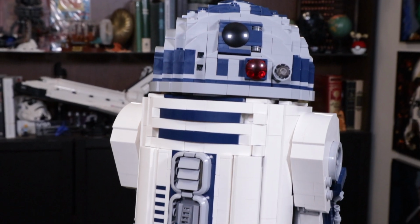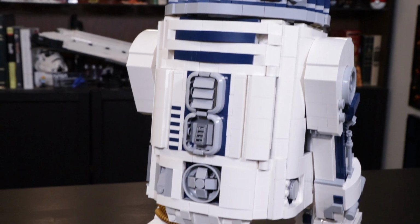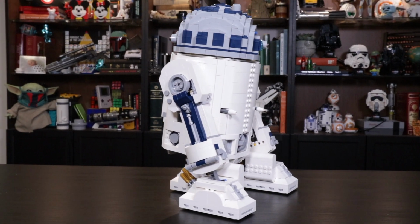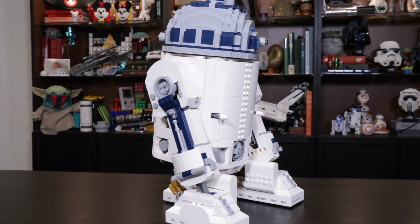Instead, let's just talk about LEGO's portrayal of that droid. Like I said before, I think LEGO did a great job on this build, and I had a lot of fun with the build itself. I think the set displays really nicely, and it looks really great on a shelf.